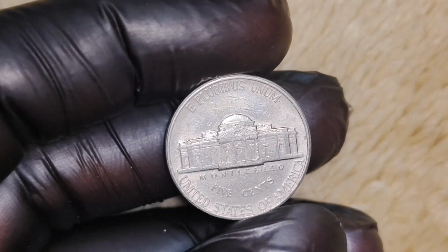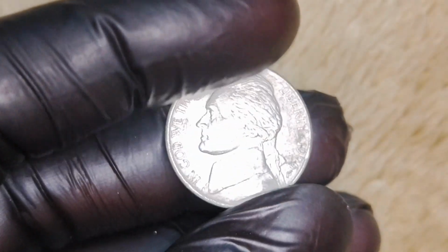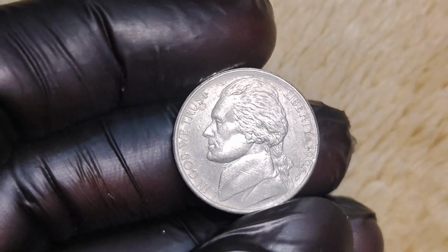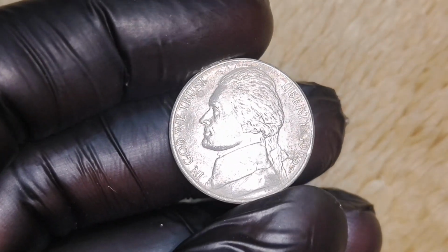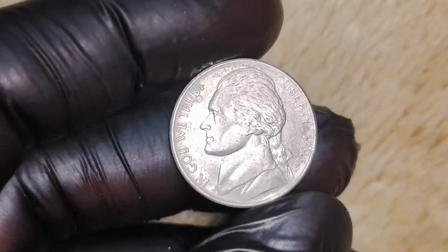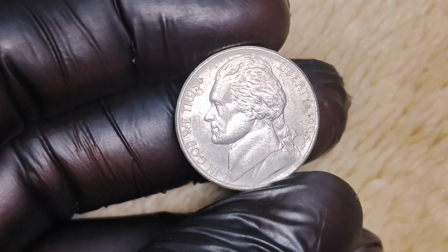Over the years, certain nickels have gained legendary status among collectors due to rare errors or minting anomalies that set them apart. So what makes the 1996 mint mark Jefferson nickel so special? It all starts with the minting location. The mint mark indicates that this nickel was produced at the Philadelphia Mint.